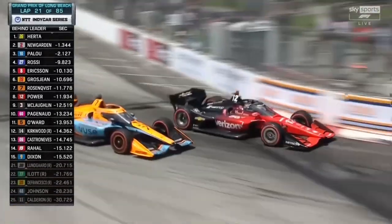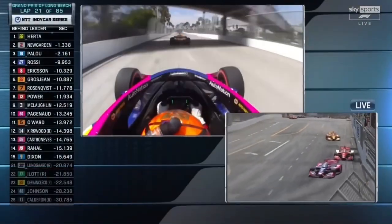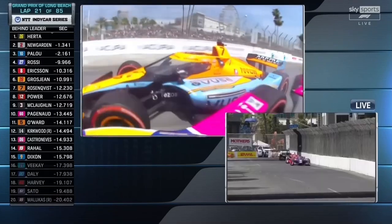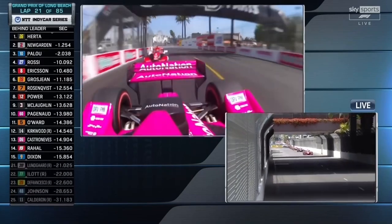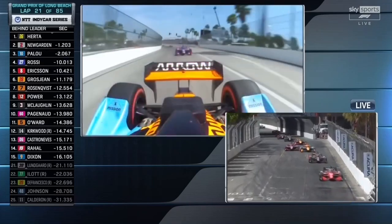He came from so far back. Felix Rosenqvist would have gotten dirt on his tires going wide, so Will Power's able to get around him as we go back on board with Rossi. He's in the neighborhood, but man, did he have to brake late. Locks up the tire a little bit, can't turn, forces him into Felix, and then that exposes Alexander Rossi to Marcus Ericsson, who's just able to fend off.